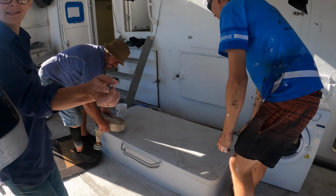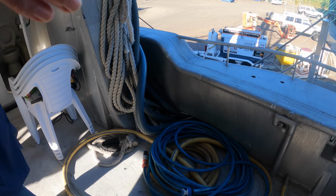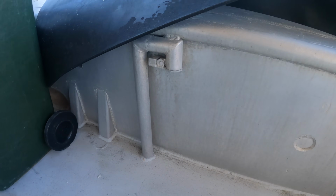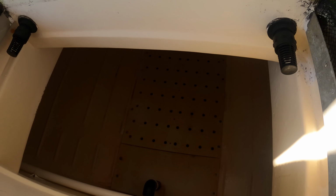I love the sides though. I know, they're gorgeous. It's flat all the way around. Look at these boards. It's bum size. Beautifully built in right the way around the inside. So this gets filled with brine? It gets filled with just salt water, and that holds 25,000 litres of water.